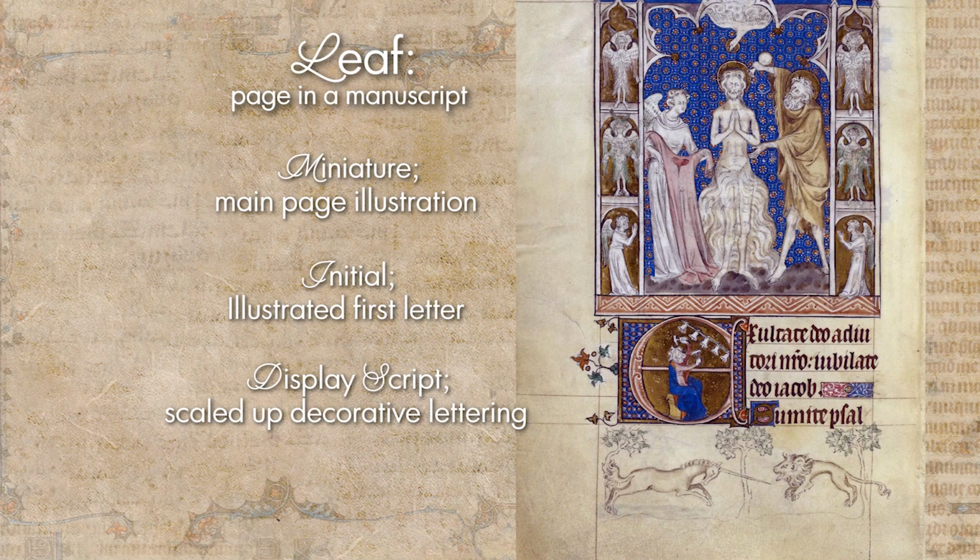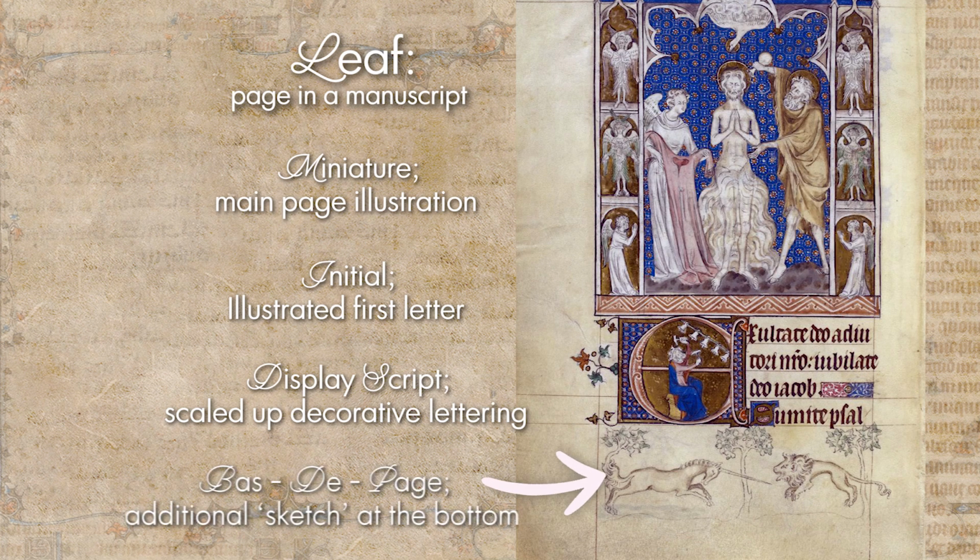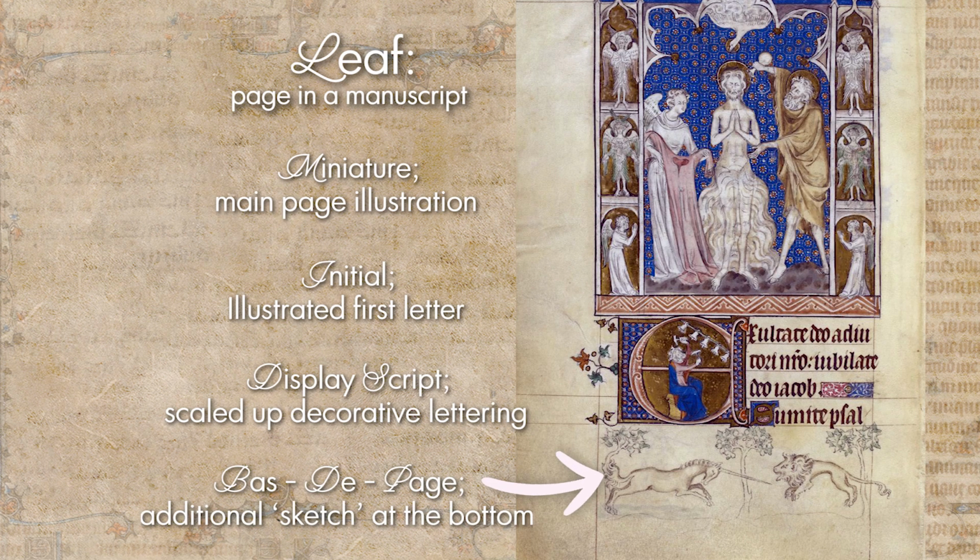Now, in case this wasn't enough art for one page, we also have what they call a bas de page scene of a lion and a unicorn. Bas de page is French for bottom of the page, which is where you would find frameless, sometimes quirky artworks, which oftentimes have little to nothing to do with the overall book itself. The lion and the unicorn are common English and Scottish heraldic symbols, something which I have made a whole other video on you can watch after this one if you are interested.